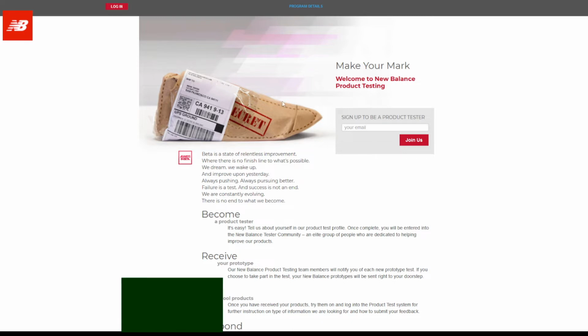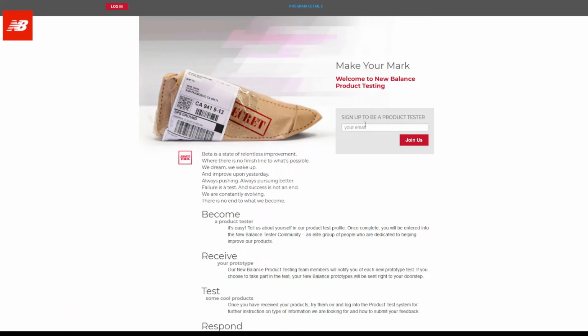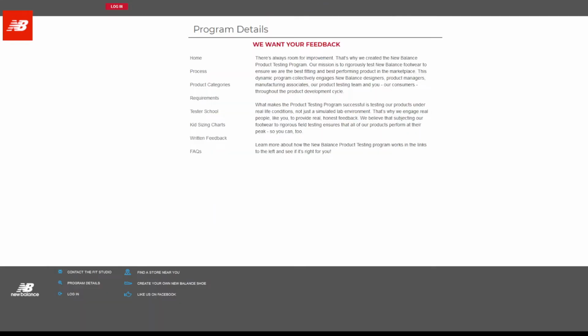So let's begin. New Balance product testing is where consumers test products before they even hit the store shelves. It'll be up to you to wear the shoes as you normally would and ship them back to let the company see the wear and tear. And if you go to the program details here, they're always looking for room for improvement. That's why they created the program.